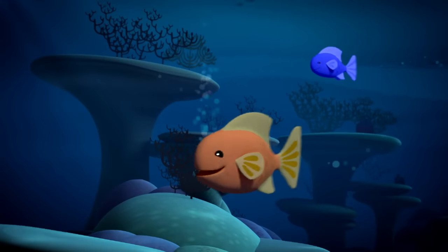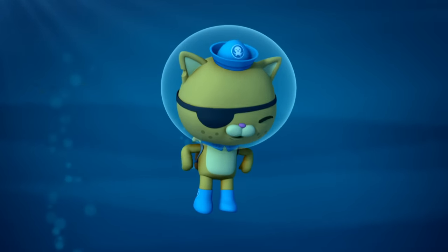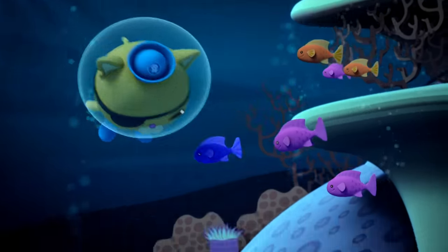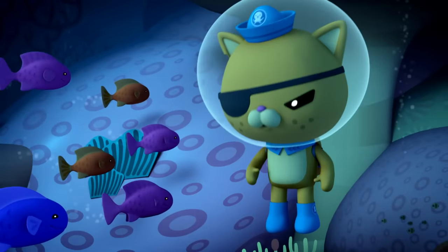Whoa, that guy's pretty strong. You know it. Aye, there's no one in the seven seas stronger than Captain Barnacles. Why, I've seen him pry open the lid of a rusty treasure chest, lift up giant rocks, twist the lid off a jar of jam that nobody else could open.